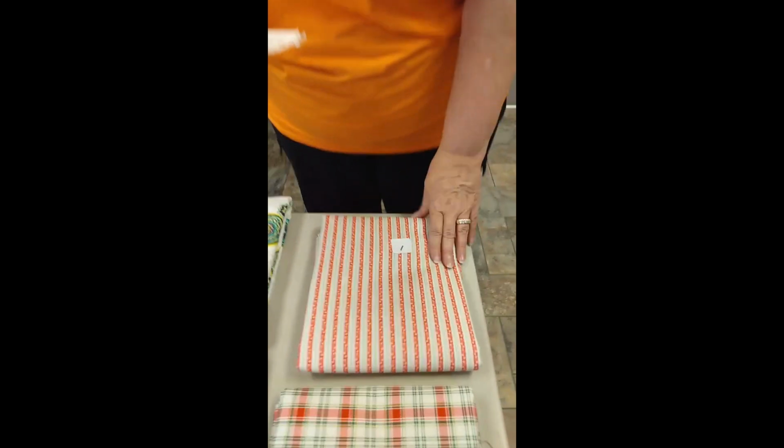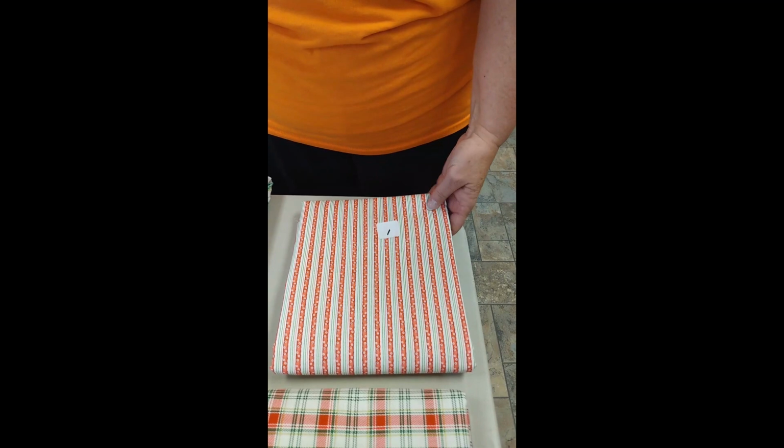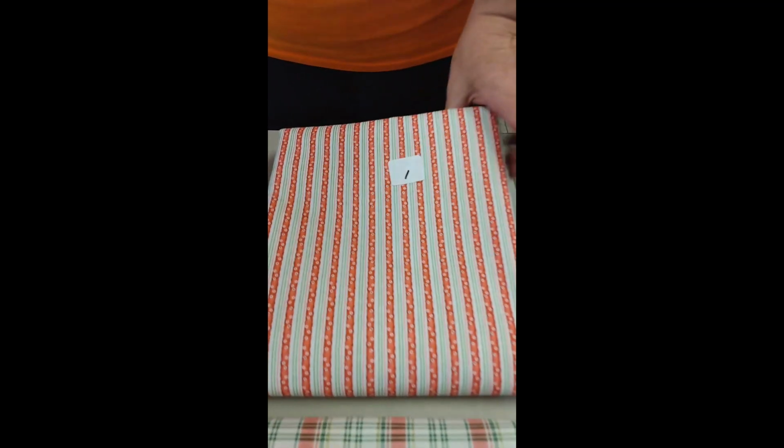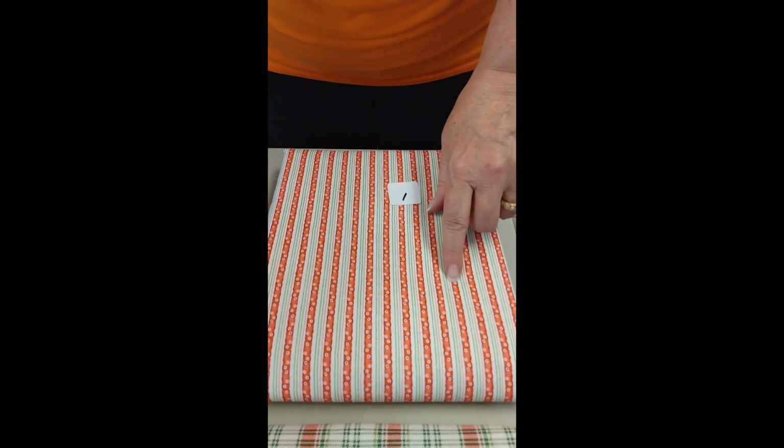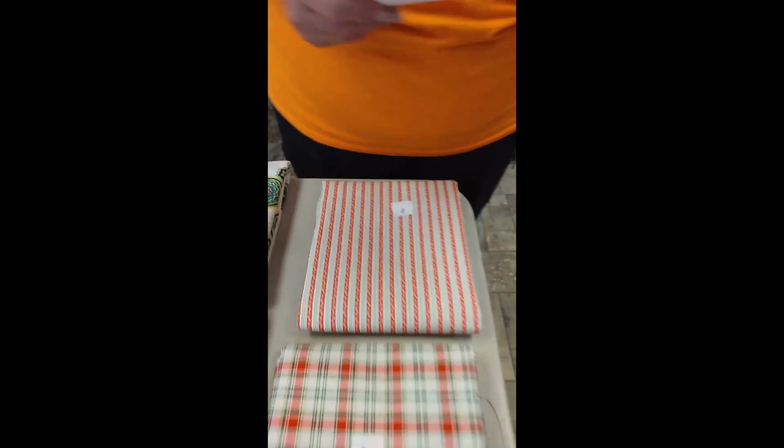Here we go. Number one, Red Rooster. It's called Warm Wishes. It's a red and green stripe, and it is so much fun. Looks like it has little bubbles in it, but it is red and green. Those are my puppies, if anybody just heard that.